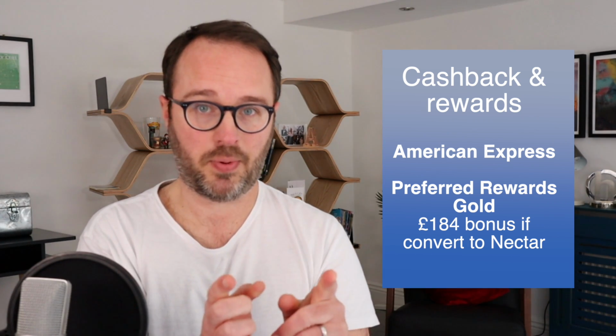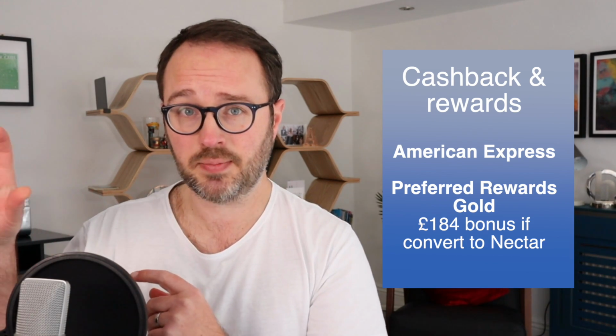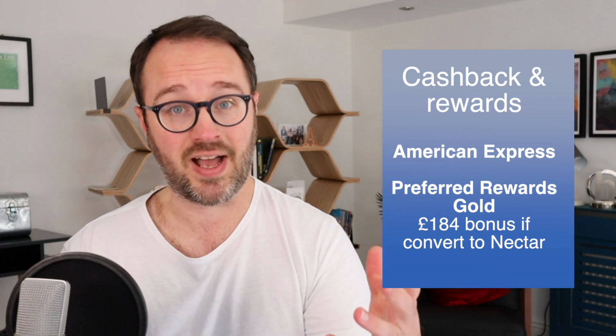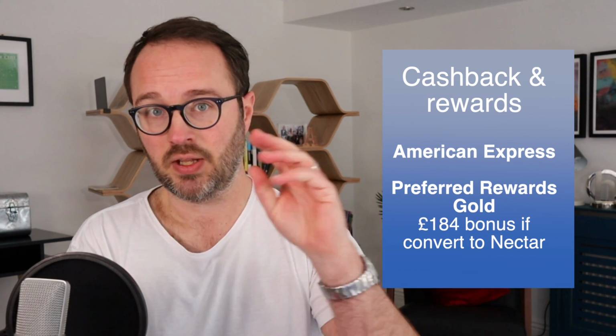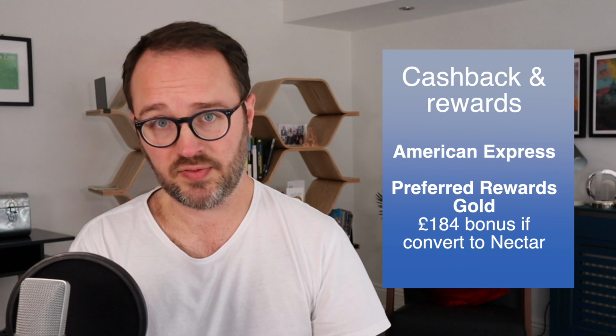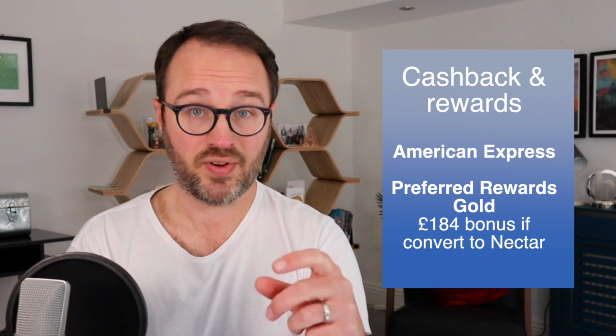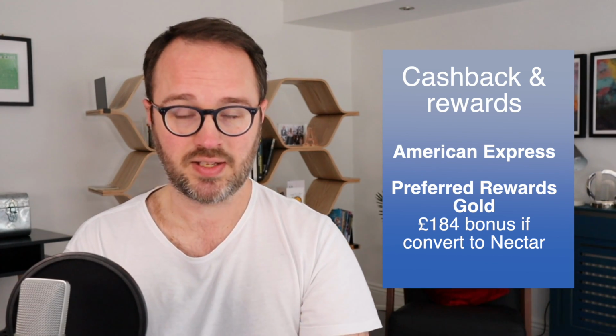Now, to get that is a bit of a hack. When you earn your points, you've got to swap them into Avios points and then swap them into Nectar points. They are locked as Nectar points, which does restrict your spending. But if you're happy with that, as long as you spend £3,000 in the first 3 months, then you'll get that £184 on top of that spending, which is fantastic. After that, the value of the point is either 0.5% if you keep them as points, or 0.8% if you do that conversion dance from Avios to Nectar. So that's the top paying one.